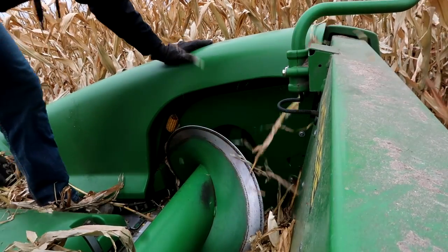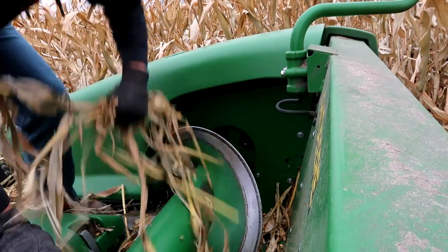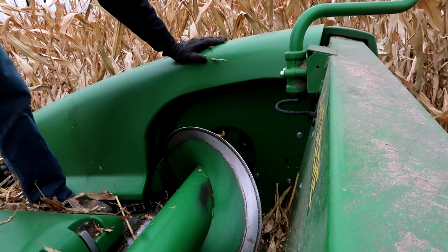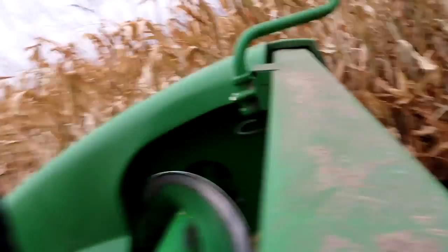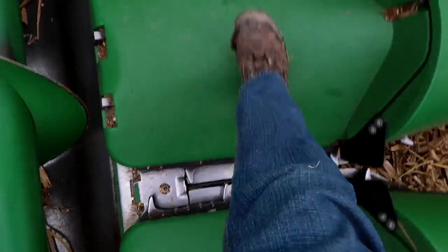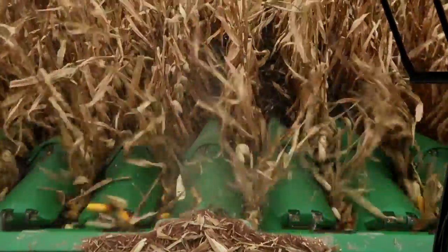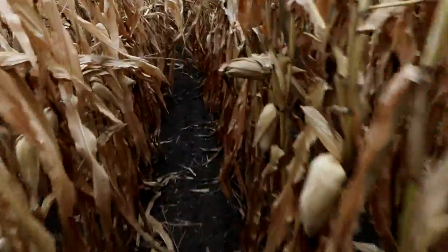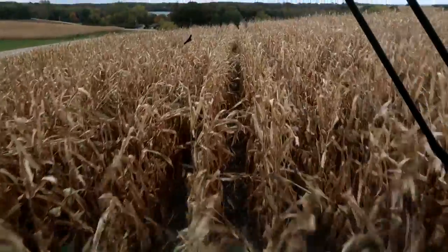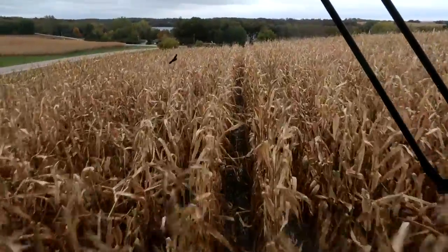Really didn't seem like that should have gotten stuck there. But it doesn't matter what it seemed like. I don't see any other problems. And we're back to harvesting corn. I know there's a bathroom out here somewhere. Oh, there it is. This hill doesn't always produce the best corn, but it's a pretty cool view.